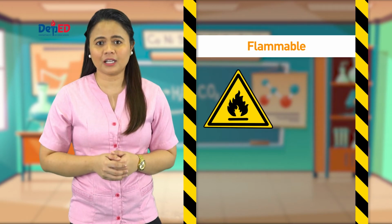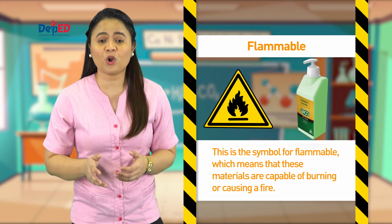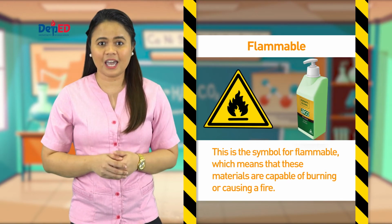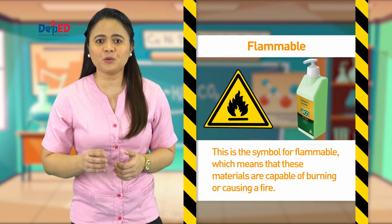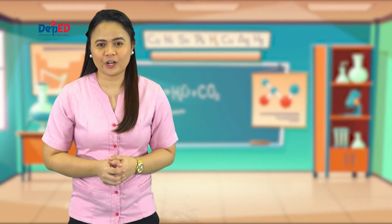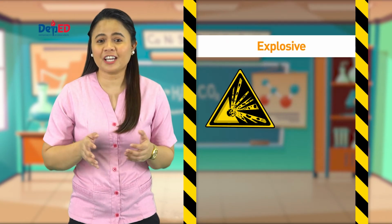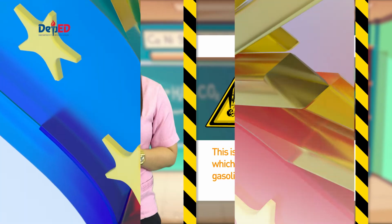Number 3. This is a symbol for flammable, which means that these materials are capable of burning or causing a fire. Example is a rubbing alcohol. This should be kept away from any possible ignition. Number 4. This is the symbol for explosive, which means it can explode like gasoline.